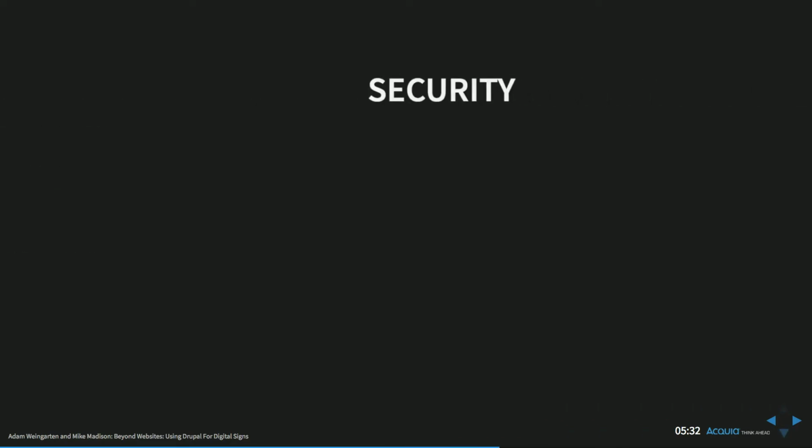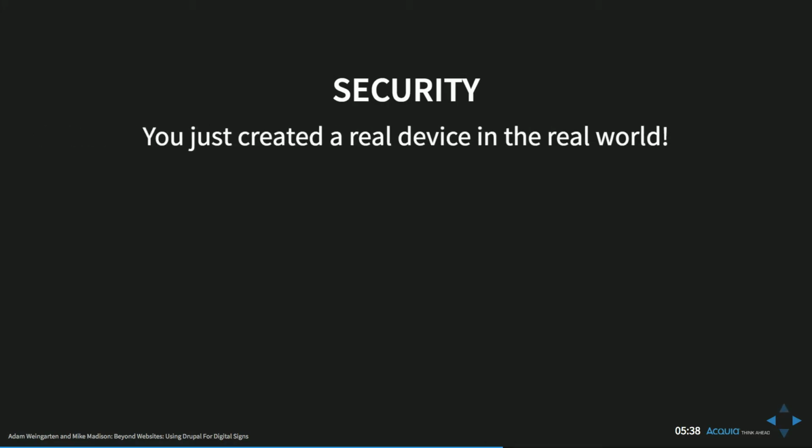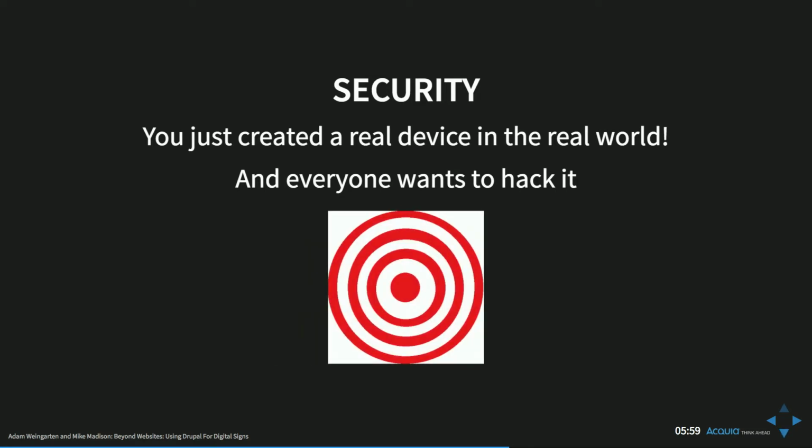So we're going to start to go into a little bit about security on these devices. Signs are exciting. You just created a real thing in the real world. Like, this isn't a web page on a computer. You walk up, there's a kiosk, there's a nice thing. It's pretty awesome to actually start to deal with hardware now. It's not something we get to do very often. So that's exciting. And everyone wants to hack it. Big bullseye.